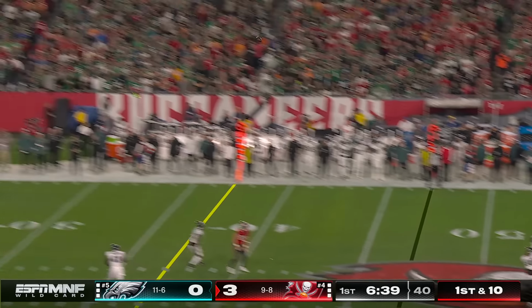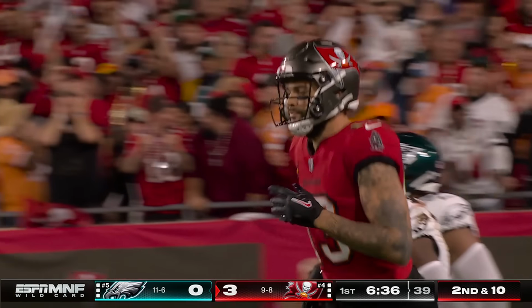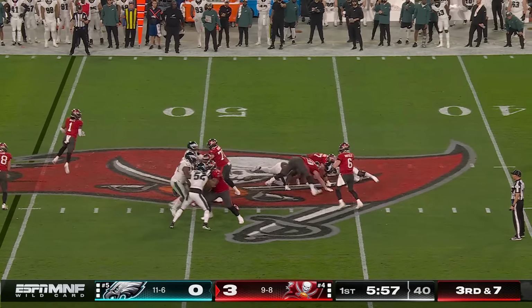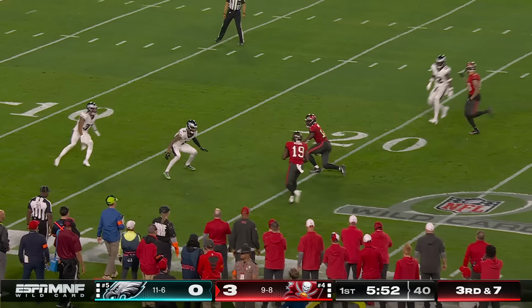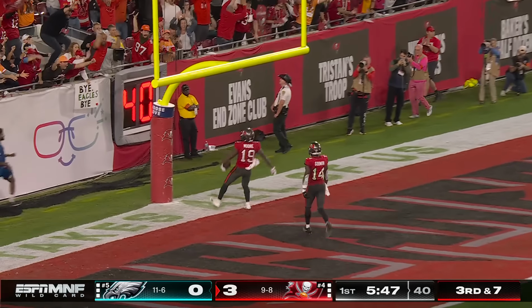Back to the air. Deep shot. Evans dropped it. Perfect throw from Baker Mayfield. Evans. It's 3rd down and 7. Mayfield wide open. There's Moore again. His second catch. Still working through this secondary. And a touchdown, Tampa Bay.